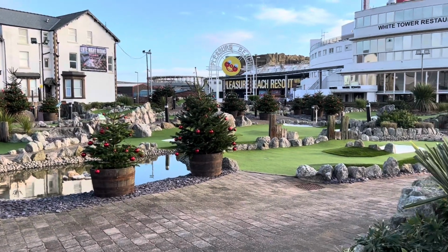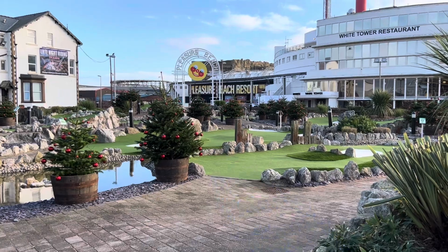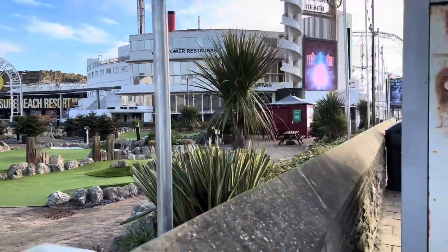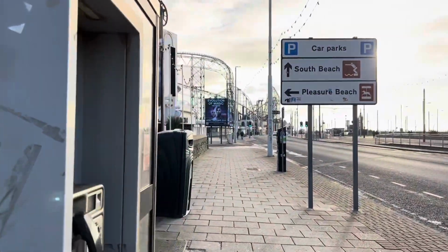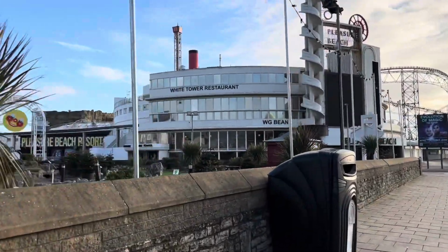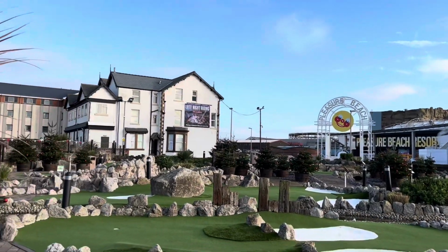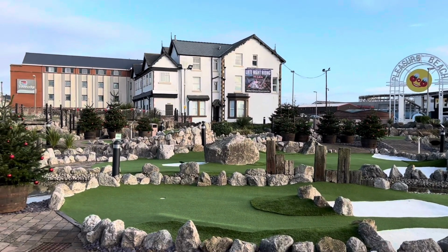Look at the starlings getting bathed in the waterfall over there. It's obviously their own private clean water spa. Oh, bless them. Trust me to notice starlings in the middle of Blackpool. You see them getting bathed.